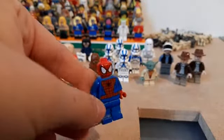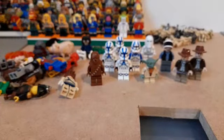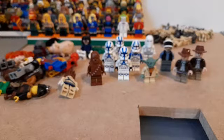Generic Spider-Man. I already have two of them. I need to wash those legs. That's kind of disgusting looking. No, sorry. I have a few of my own collection figures in here, so I'm just trying to remove those.